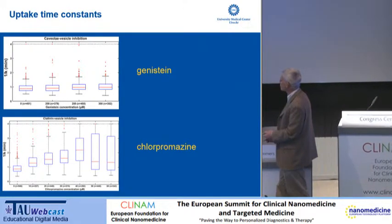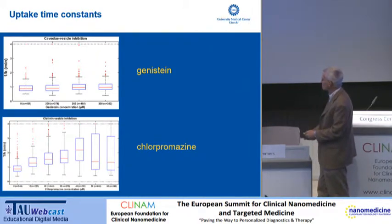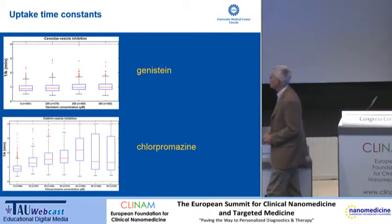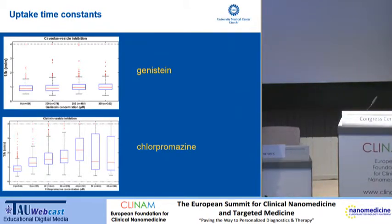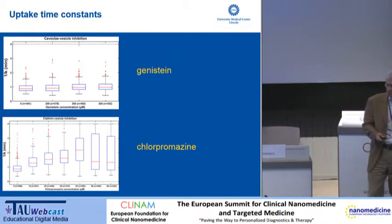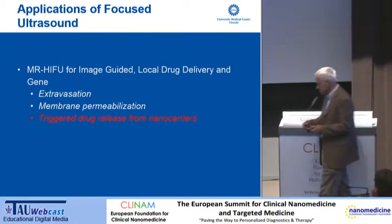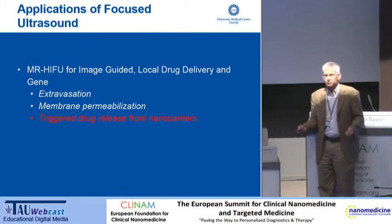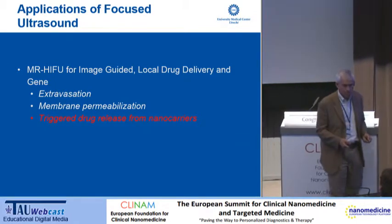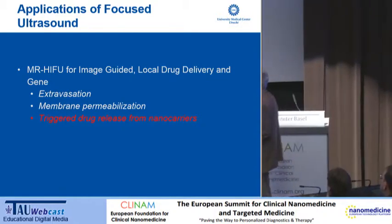But in this case you can see a very clear effect of the chlorpromazine up to this concentration, and here the chlorpromazine itself becomes toxic. This clear effect shows that this is really a clathrin-dependent pathway of endocytosis. So these are imaging techniques that you can use to study this. Of course, since these microbubbles are clinically approved, this step can easily be done in the clinic.